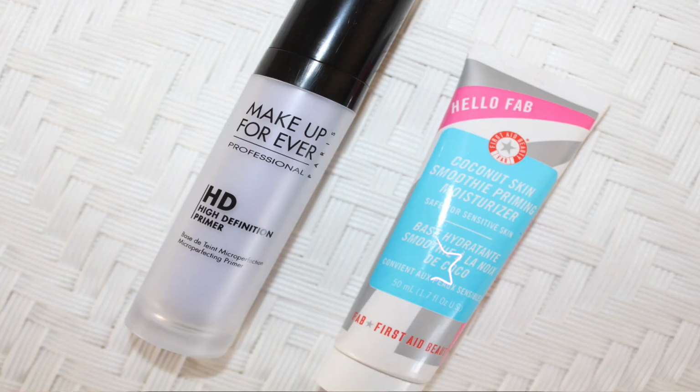So my first favorite of the year has to be some primers or moisturizers, and I have two for you. If you've watched my videos, this comes as no surprise. This is the First Aid Beauty Coconut Skin Smoothie Priming Moisturizer. This is such a good primer moisturizer. It's not only great for dry skin, and especially now when we're in the peak of winter, we need it. It has a beautiful luminous quality because it has some pearl extracts in it.